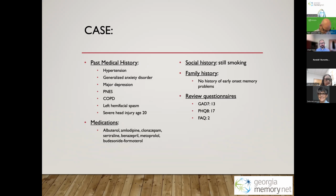Reviewing the standard stuff here, you can see that past medical history does have a lot of different things we've already mentioned, including some vascular risk factors. You can see our medications here, which again include a couple of different neuropsych-based medications, the clonazepam, as well as sertraline, as well as some of the antihypertensives there. Really nothing from a substance use perspective.